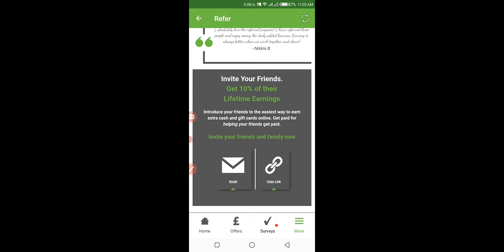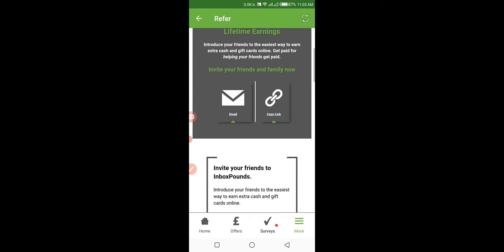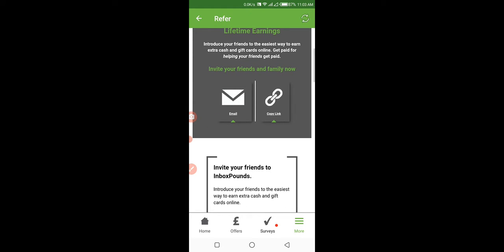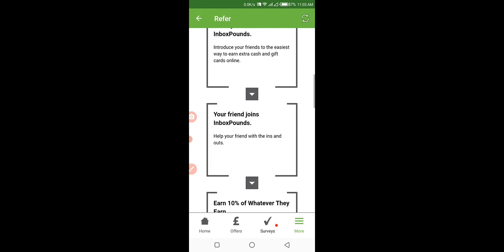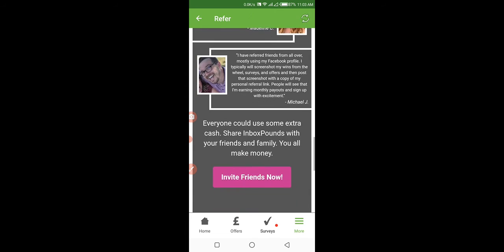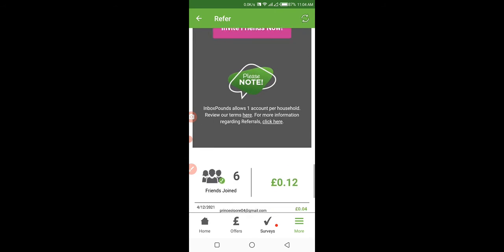So you're going to invite your friends. Invite your friends and get 10% of their lifetime earnings, no matter what they earn. A hundred million times they click on the site to earn money from a paid mail, you earn as well. Each time they take a task, maybe a survey, and they earn, you earn as well. So it's a fantastic idea. That's why I'm trying to bring you guys on board, so that you can actually have a feel of what is going on.